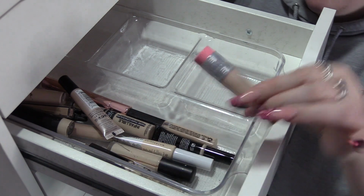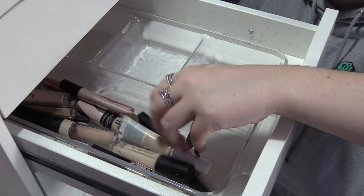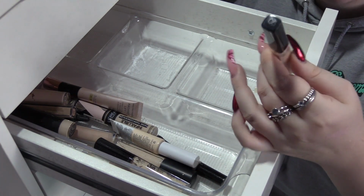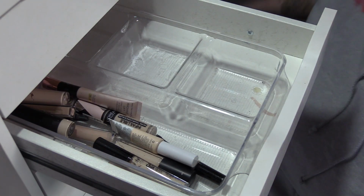Right, we've got Benefit Boing Cakeless Concealer in number 1. Very, very nice, just a bit heavy for me, so I'm going to pass this one on. Oh, this used to be my holy grail concealer, Maybelline Fit Me. I'm going to pass this one on because I've not used this in years, so this is definitely time for the bin.